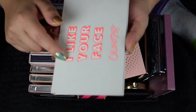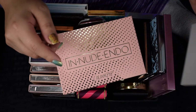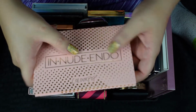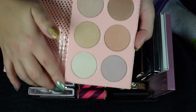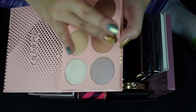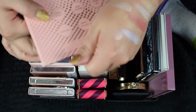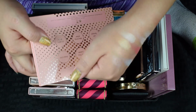I do want to play around with it a little bit more because honestly I've only used one or two shades out of this palette. I do want to give the other shades a fair try, but I picked this one up. This is the Innuendo palette from ColourPop. And this is stunning, and the formula is so different from the Give Me More highlighting palette. This is very smooth and buttery. It glides on the skin. There's no chunky glitter or anything in there.